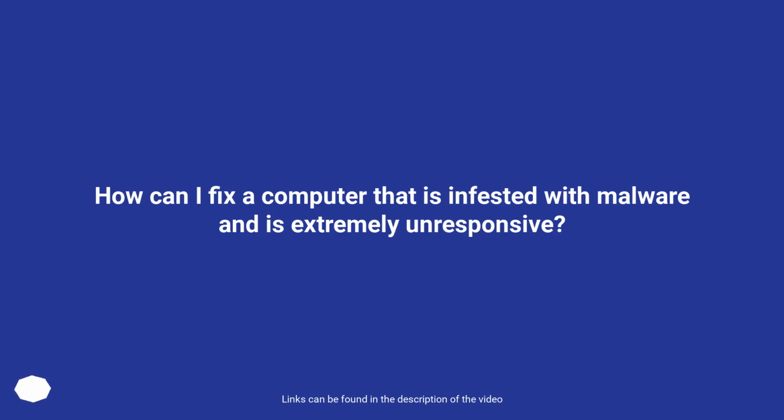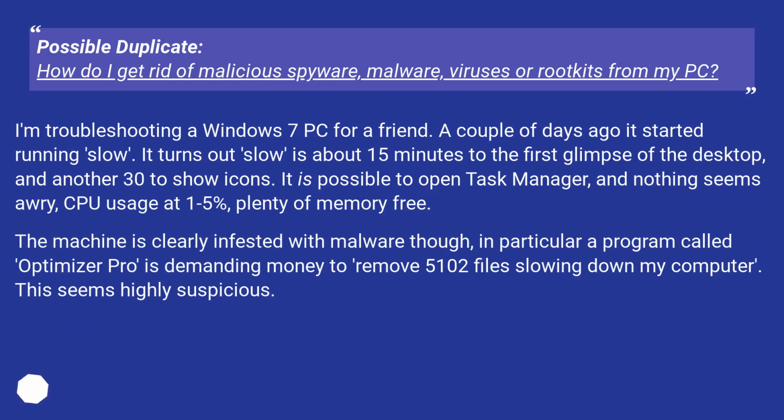How can I fix a computer that is infested with malware and is extremely unresponsive? Possible duplicate: How do I get rid of malicious spyware, malware, viruses, or rootkits from my PC?